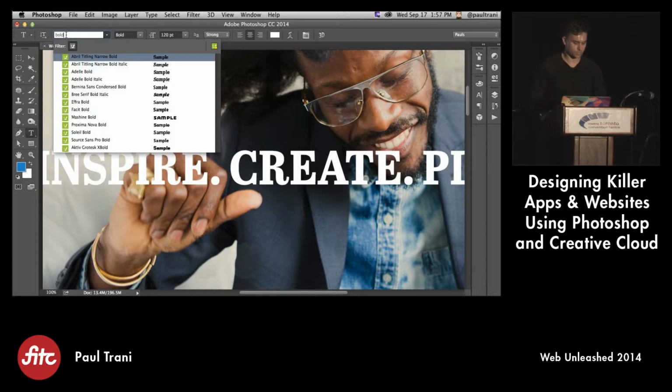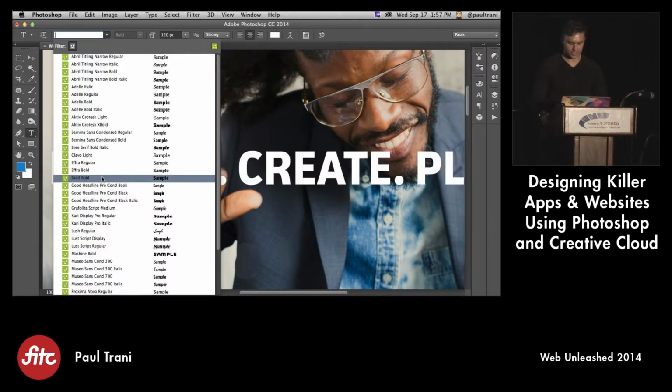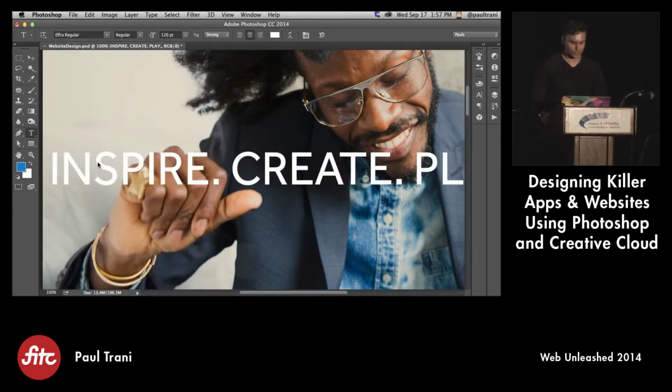This is where everybody judges me based on the font that I pick. What is he going to pick? Something boring or cool? Boring. That's what I'm selecting. But I have that control. That's the short of it, right?